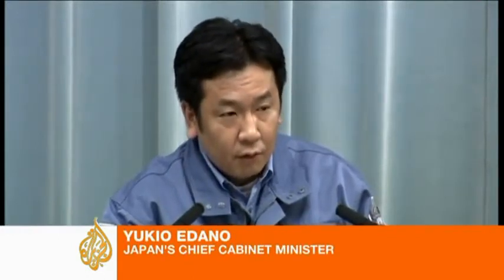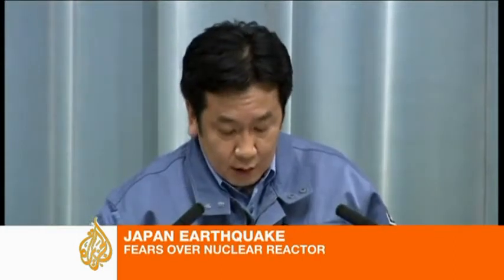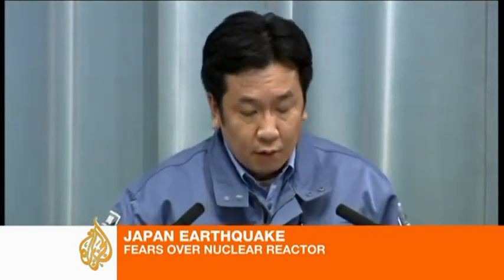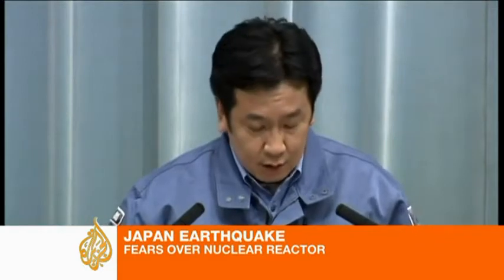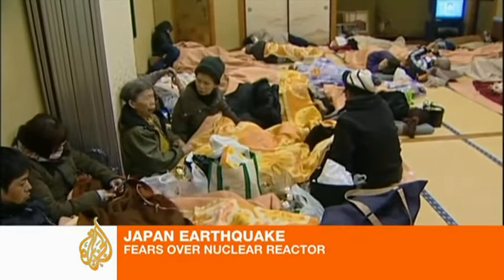We can stabilise the reactor if we take the air out and pump water in the vessel properly. This will be a controlled release, and the air will contain radioactive substances. However, it will not affect the health of humans, and we'll do this in order to stabilise the reactor in a controlled manner. Over 100,000 people have been evacuated from the area.